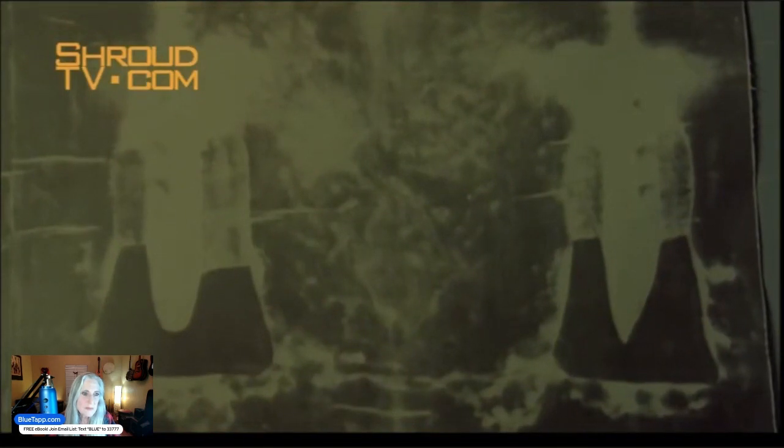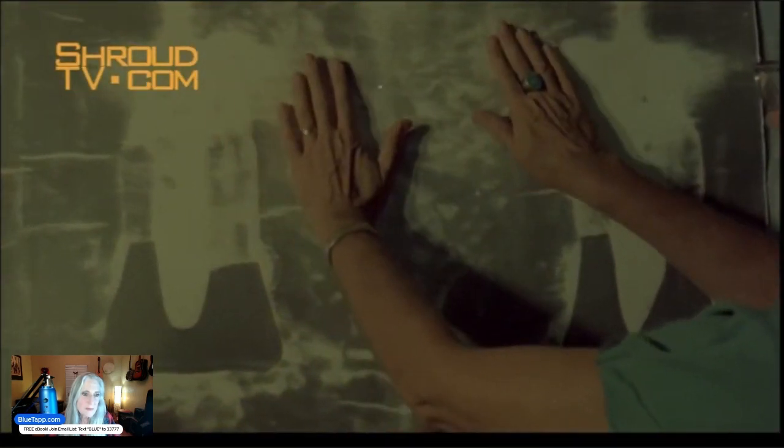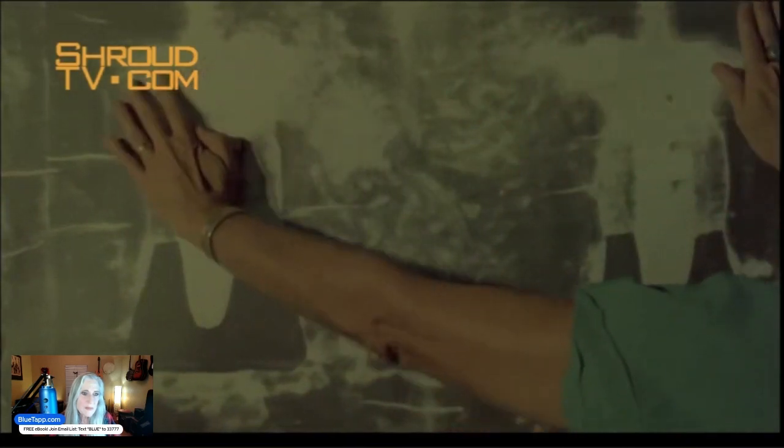Also present on the back image are 2 areas of abrasion located over the shoulder blades. These are caused by a heavy object resting across the back.